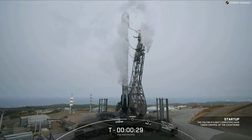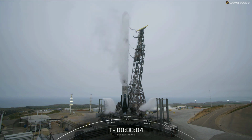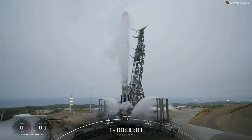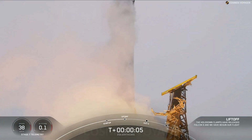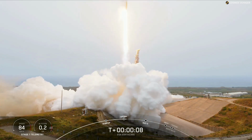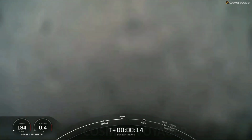T-minus 30 seconds. T-minus 15. T-minus 10, 9, 8, 7, 6, 5, 4, 3, 2, 1. Ignition. Liftoff. Go Falcon 9, go EarthCARE. Vehicle pitching downrange. Stay ground chamber pressure now.